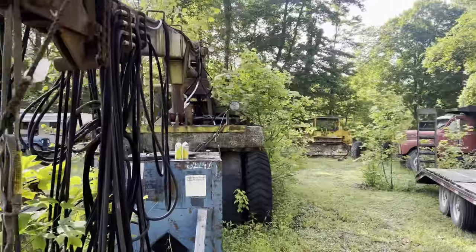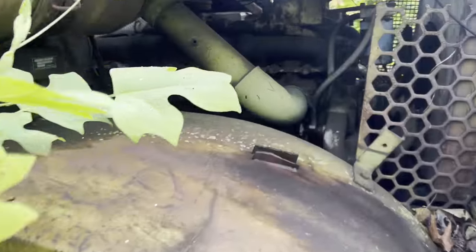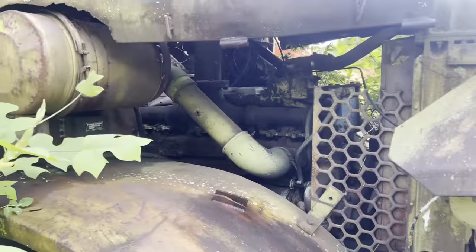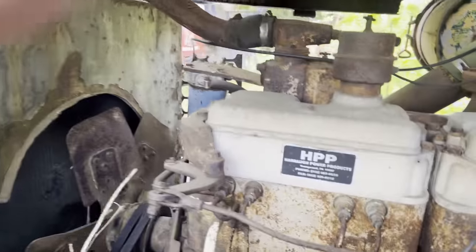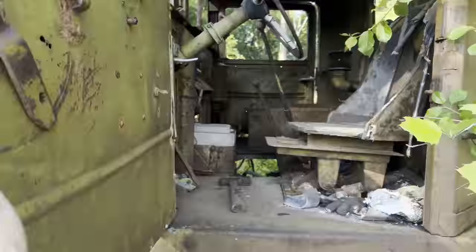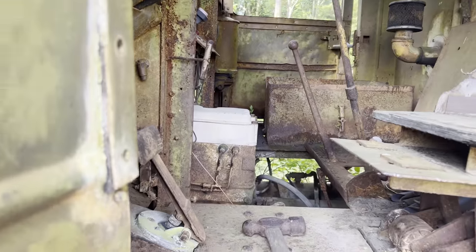It's not mine, but I did get permission from the owner to get her fired up and move it out of here. I believe this is an NH Cummins. So I'm a Cummins fan. I think it's gonna fire up. All the creature comforts in this unit. Twin stick in there as well.